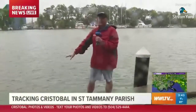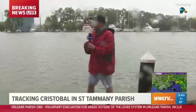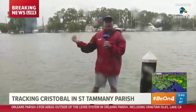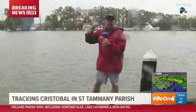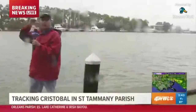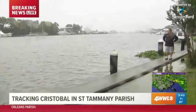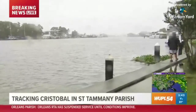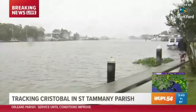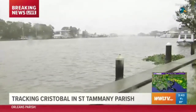I took a little video out here, and it is much higher now than it was then, but this is definitely not problematic. What is interesting as you watch the water is it is running straight south. That's how you can still tell the winds are coming out of the north, blowing the water straight south, which is also what is keeping the Mandeville lakefront, which we showed you a couple hours ago, dry for now. As long as the winds are blowing towards the south and not blowing north, the Mandeville lakefront is going to stay dry as well.